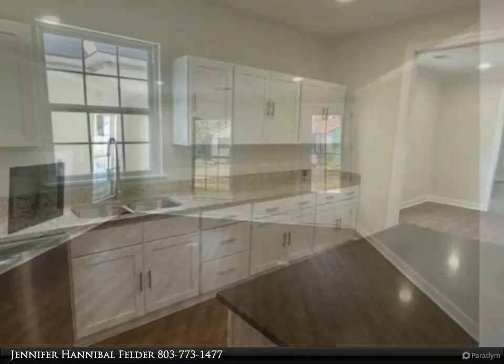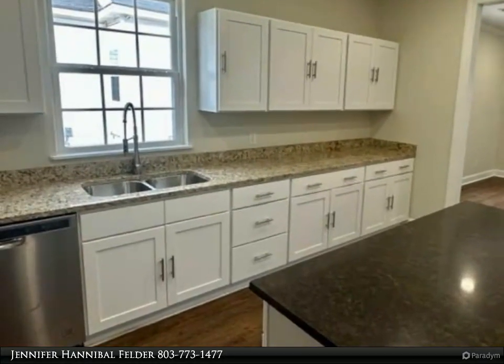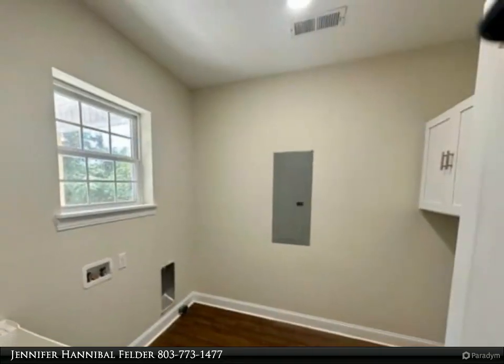Seller is even willing to pay up to $5,000 toward closing costs with a full price offer. Schedule your appointment with your realtor/agent today and bring your best offers.